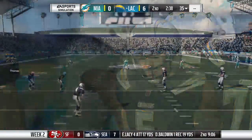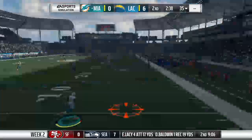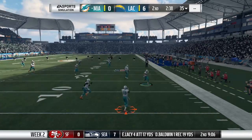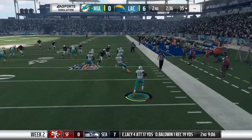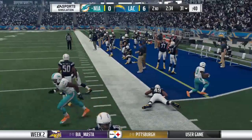So that scores now on their first 2 possessions, but it's 6-0. Probably not the kind of scores they were hoping for. No, not at all, but I think that they've shown that they can have some success against this defense. So they'll go back to the sideline knowing the points are going to be there for the taking.